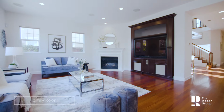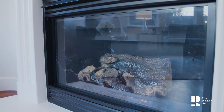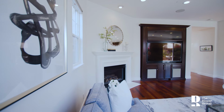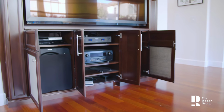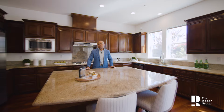Then head back into the family room, where you can sit back and relax beside a no-hassle gas fireplace and built-in entertainment center with 5-inch ceiling speakers, dual 15-inch subwoofers, and a whole host of other features, all while keeping an eye on whatever you're preparing for dinner.